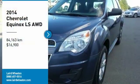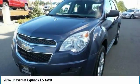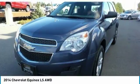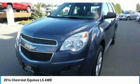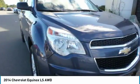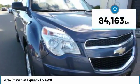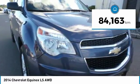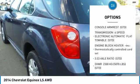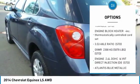Top Safety Pick Plus. This Chevrolet Equinox boasts a gas 4-cylinder 2.4-liter/145 engine powering this automatic transmission. Cruise control, engine, 2.4 liters DOHC, i4 VVT direct injection, DI/STD, windshield wipers and washers, front high-low with 3-speed variable delay incorporated, mist and wash, intermittent rear wiper.